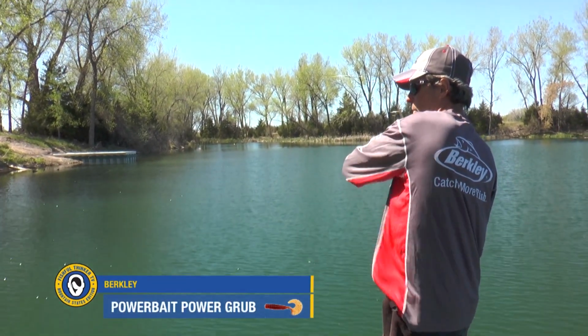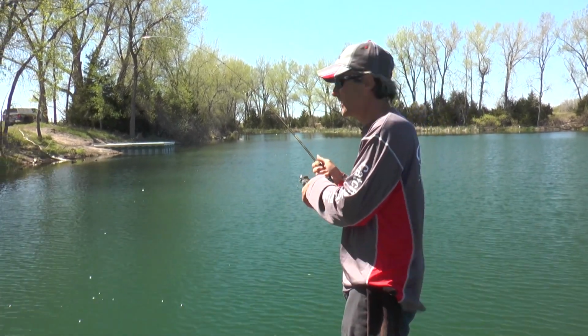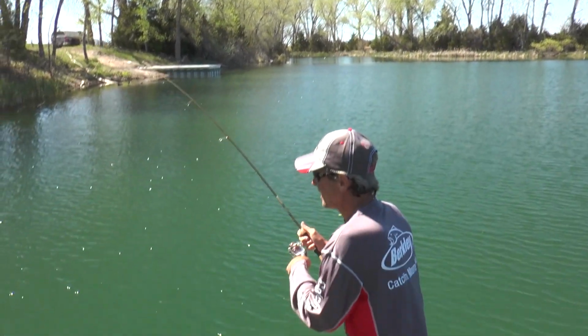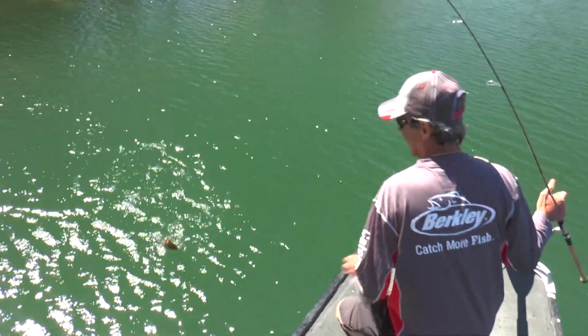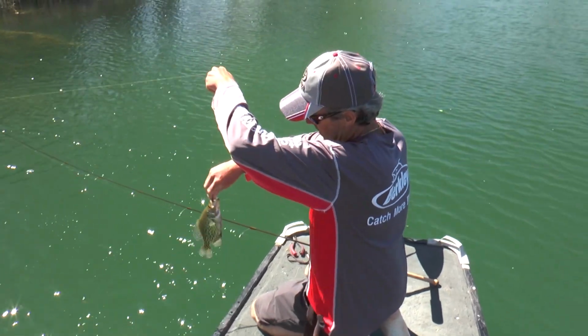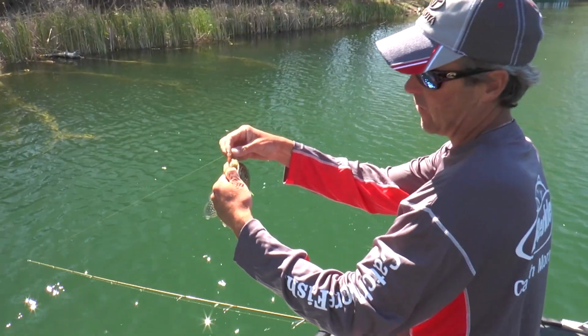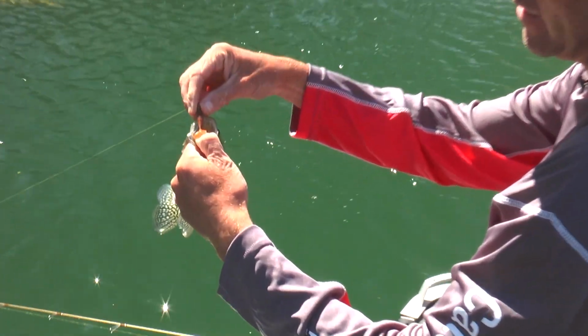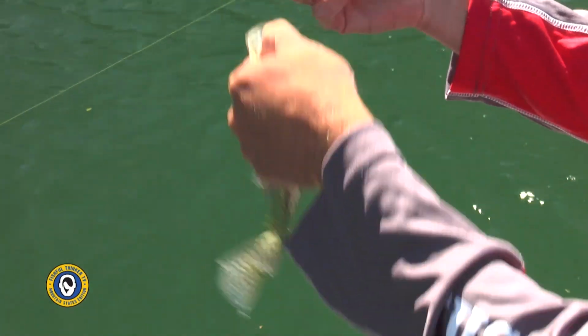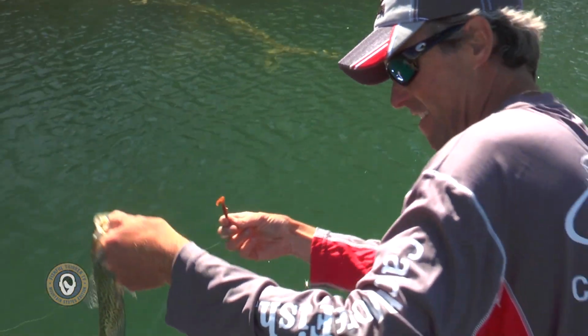Got that one, there's a crappie. That's a good trick, guys. I'm just gonna throw that out real quick. That's a good trick. That little power grub is just getting motored right now, guys. Look at that, perfect, right in the corner, right in the tip of his snout right there. Little tiny power grub. That's another beautiful, fat little crappie.